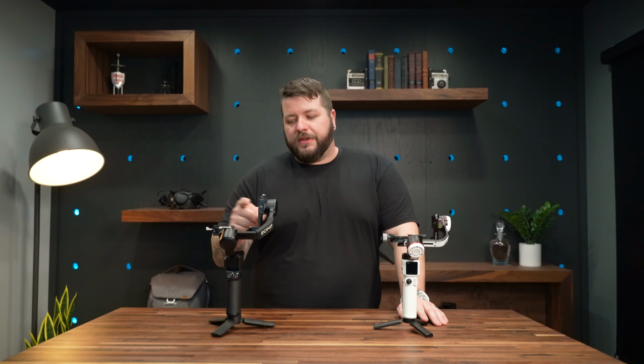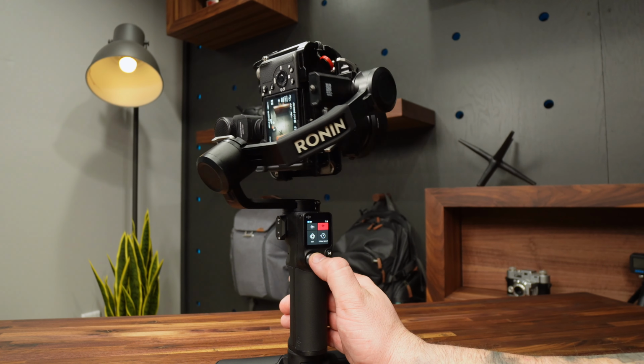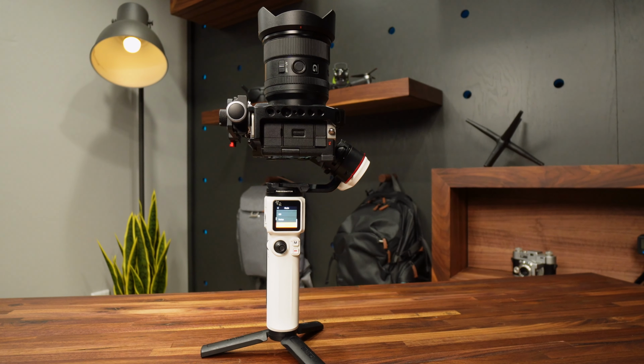Secondly is portrait mode. This thing, you can take the little plate, put it on there, you kind of take it apart, put it back together, and it works in portrait mode. In the Zhiyun one, you just click a button and it goes into portrait mode, which is really cool if you like that. I don't, whatever.